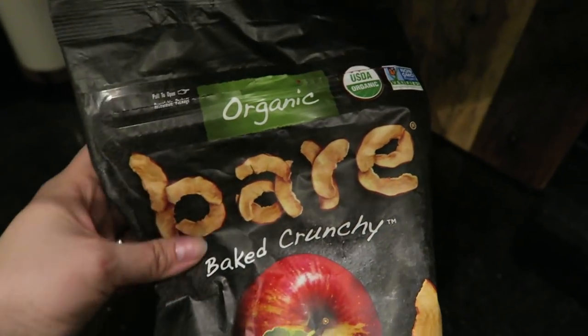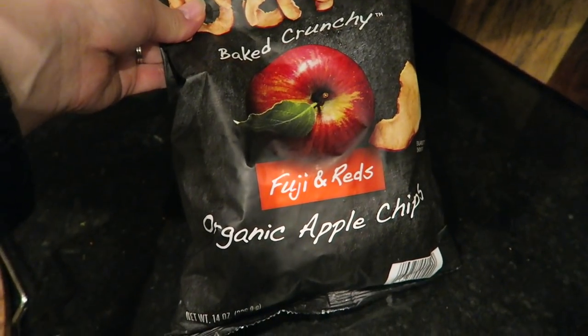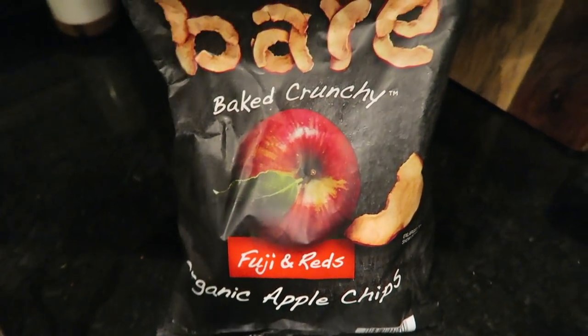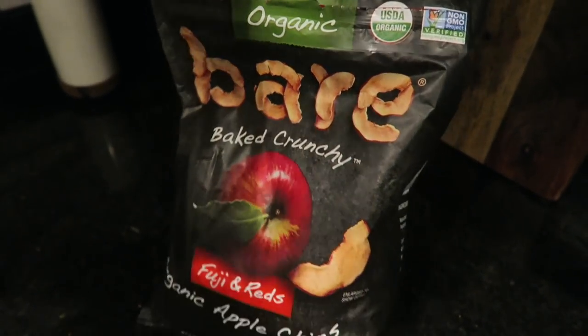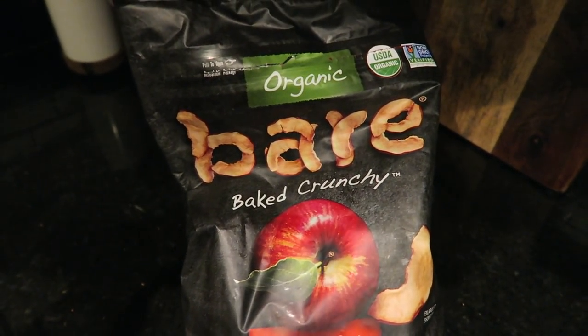Kaya and Ryker also snacked on these Bear Fuji and Reds organic apple chips today. And these, I tried one myself. They are super good. Mike also had these as well.